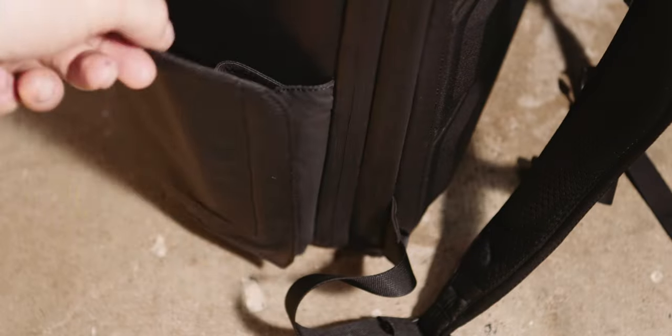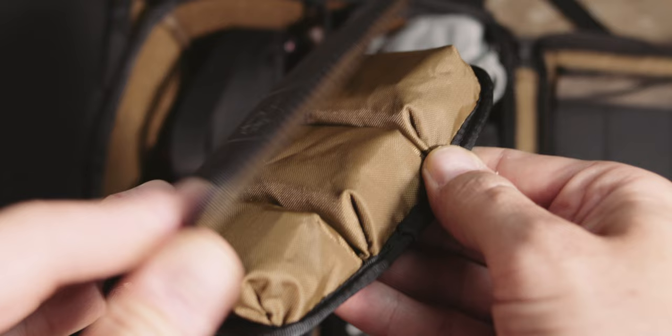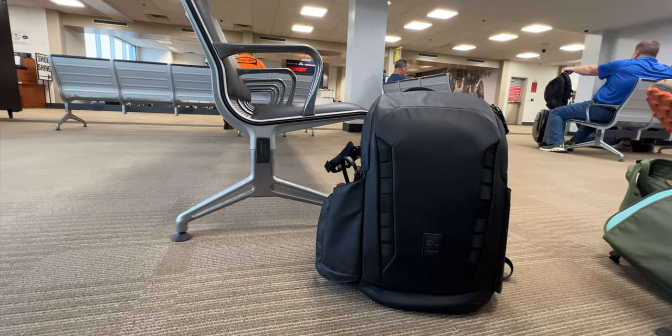Now, the details I love: the magnets on the side pouches, the large metal zipper pulls, the magnets on the accessory pouches, the magnet flap that seals the top compartment from the rest of the bag, and the fact that it stands upright when it's on the ground or a table. Who knew this could be such a life-altering feature?